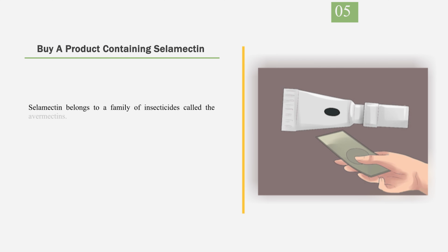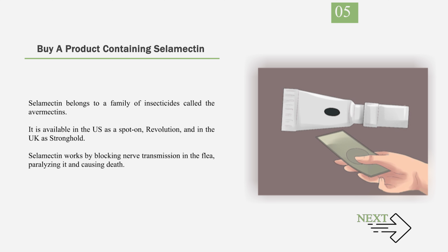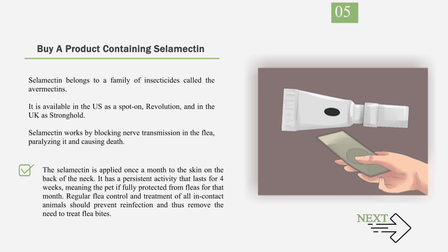Number 5. Buy a product containing selamectin. Selamectin belongs to a family of insecticides called the ivermectins. It is available in the US as a spot-on, Revolution, and in the UK as Stronghold. Selamectin works by blocking nerve transmission in the flea, paralyzing it and causing death. The selamectin is applied once a month to the skin on the back of the neck. It has a persistent activity that lasts for 4 weeks, meaning the pet is fully protected from fleas for that month.